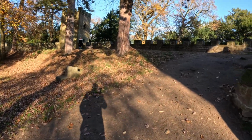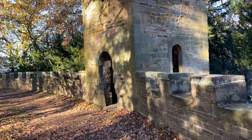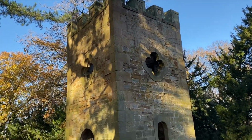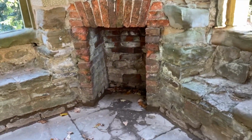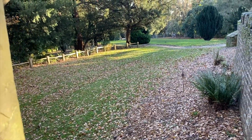Right, let's join Julie. There's another tower here. It's a little square one. Quite cute. I'm not sure if we can go up any. This is sort of my height. That's if there's any stairs. Oh no. Oh, there's like a little tiny fireplace here, look. Windows to look out.